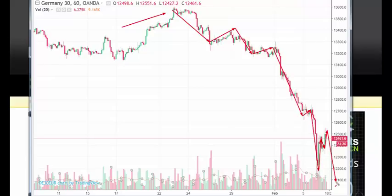I think this is a major trend reversal. I don't think we're going to see new highs. I think this is the beginning of the long slide down. This is what I've been suggesting will happen this year, and now it is, I believe.